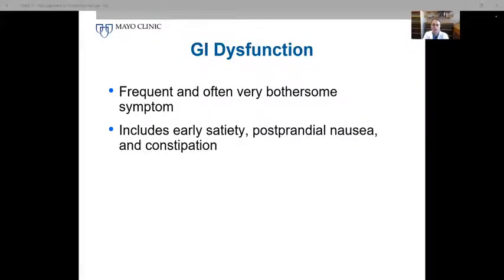How about gastrointestinal dysfunction or GI dysfunction? This problem is frequent and often very bothersome in patients with autonomic failure of multiple system atrophy. They include early satiety, which is the feeling of satiety or fullness early on in the meal after just eating a few bites, and this is usually related to gastroparesis. Postprandial nausea, feeling of discomfort after eating. And very prominently, constipation or difficulty with bowel movements.